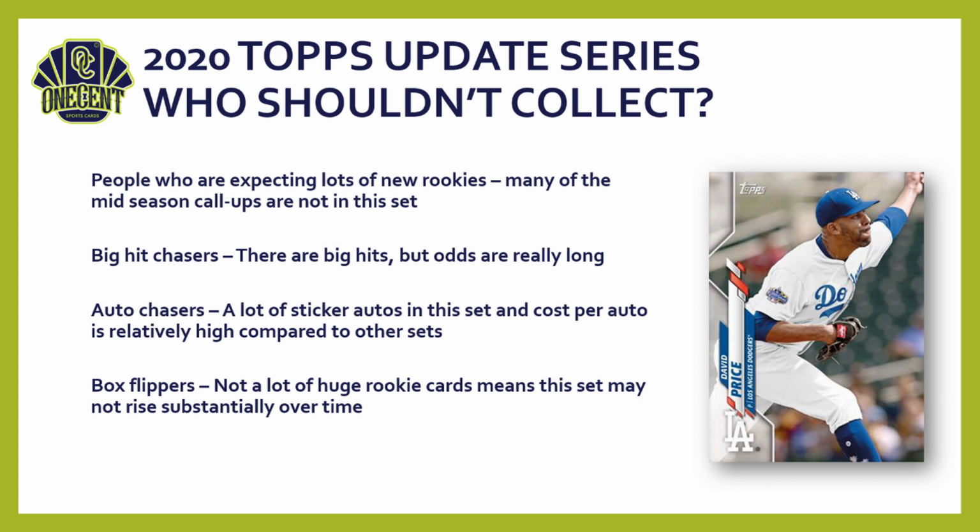I don't think that necessarily makes it a bad set, but what I do think is you have so many people so focused on "give me the top 3 rookies, give me the top autos, and then let me be done with it." A lot of people don't spend time with the set to actually see if it's good or not.